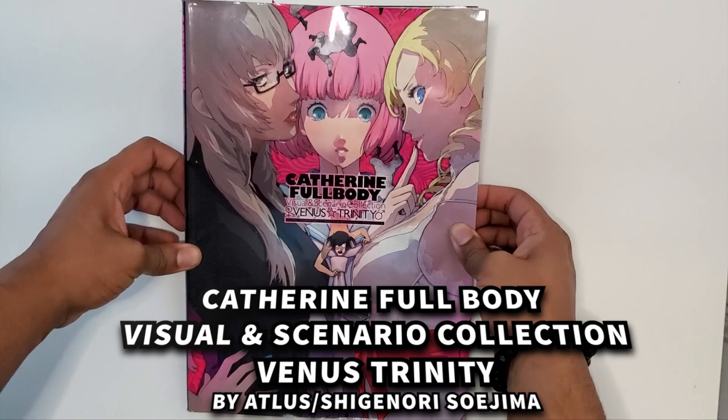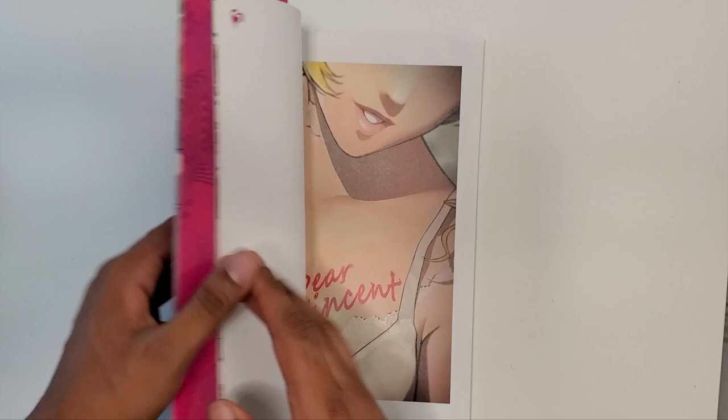Now we have Catherine: Full Body, Visual and Scenario Collection, Venus Trinity. Now, I've only played Catherine on the PS3.